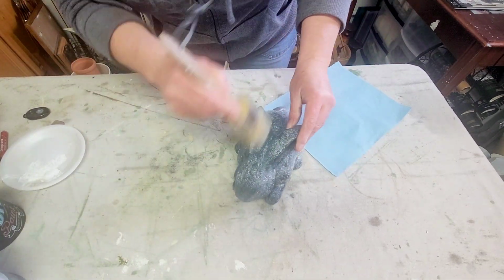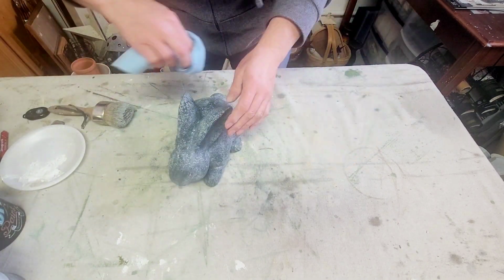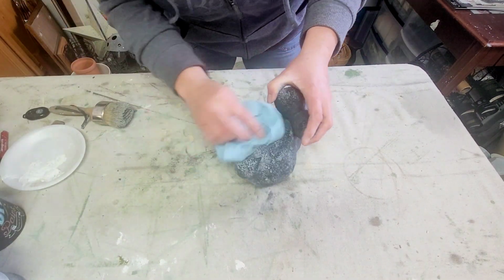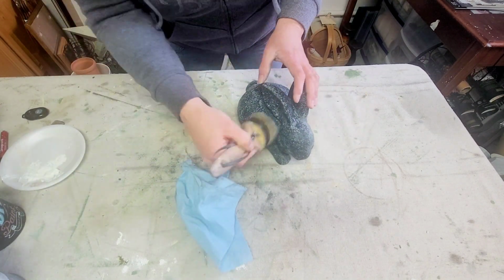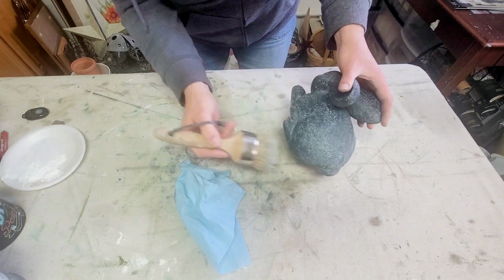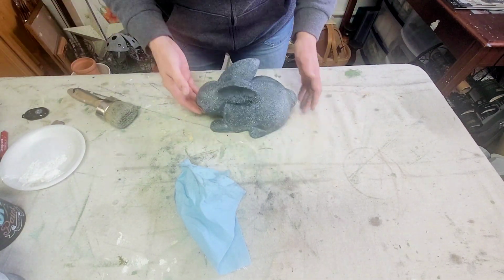I wasn't happy with a couple of the places where it just kind of wiped down clear to the paint, and I wanted it to look a little bit more blended. So all I did was take a little bit more white wax and just kind of brushed lightly over the rabbit, and then it was done.